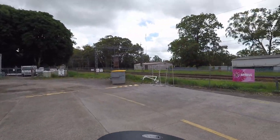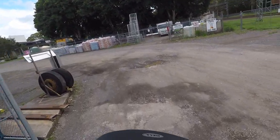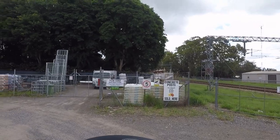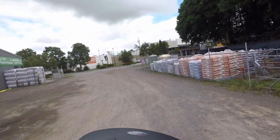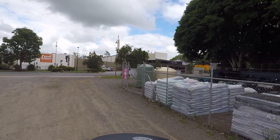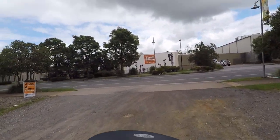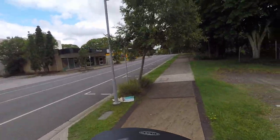You can see here, watch the speed bumps, you can see here a lot of ag stuff, and you know, farm fencing, ag pipe, you name it, we've got it. Oh yeah, that's right, we've got a Fresh and Save in the shopping centre as well, so let's go a bit further up.